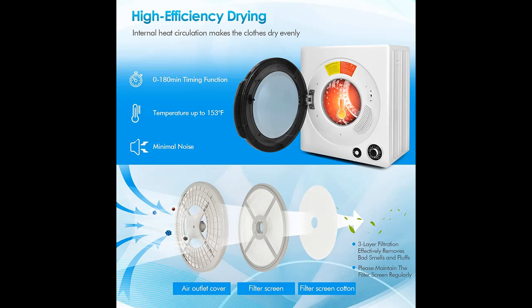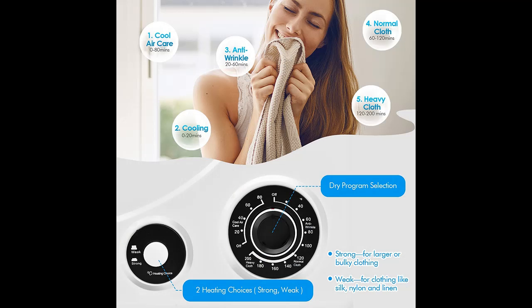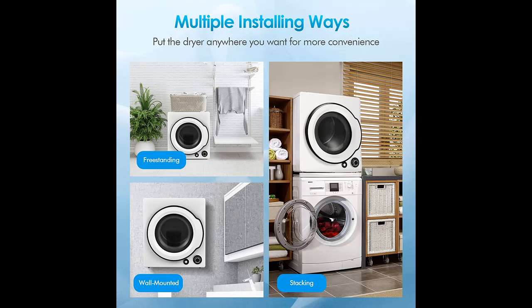Why you should choose the PETSITE Compact Laundry Dryer. Next, we will introduce some reasons why you should choose it. Great helper for clothes drying. If you don't have time for the laundromat because of your work or children, our clothes dryer can solve this problem very well. With a load of 13.2 pounds, this powerful yet compact electric dryer is ideal for apartments, dorms, RVs, and other compact areas.